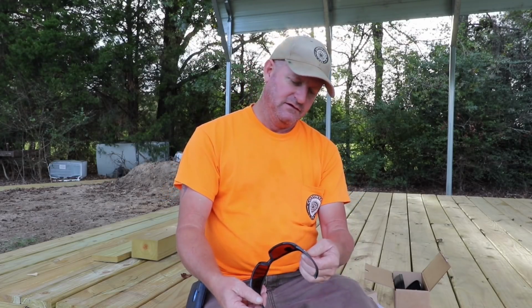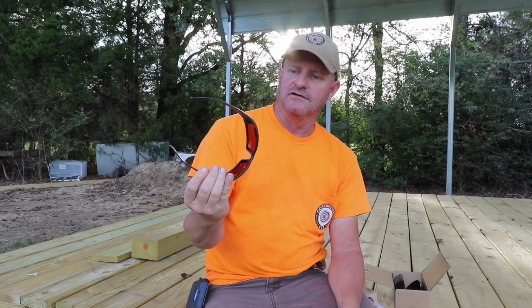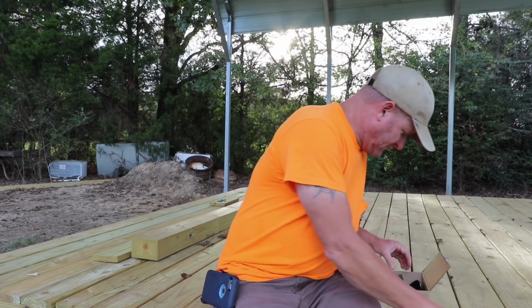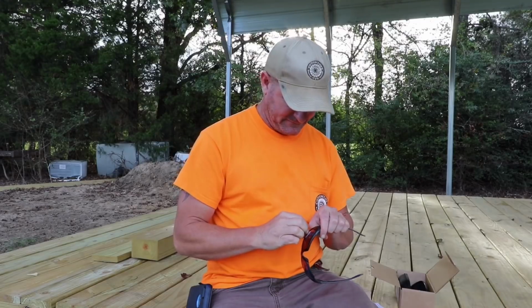So if you buy a pair of Costas, I don't know if Ray-Bans have the lifetime warranty or Oakleys or any of the other high-end ones. I'm not sure, but I do like the Costas. So like I said, the black fin with green mirrors is what these are right here.